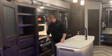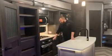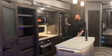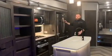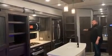As we come along in the kitchen area, you have your oversized 30-inch convection microwave, the Furrion gourmet kitchen package. So you got the 3-burner cooktop along with the oven. And on this particular unit, we optioned in the residential fridge. The 18-cube gas electric fridge is standard, so you can choose which fridge you'd like. And then, like I mentioned, that second pantry here, right by your half bath.